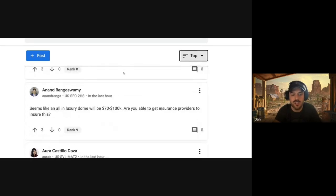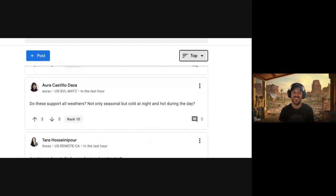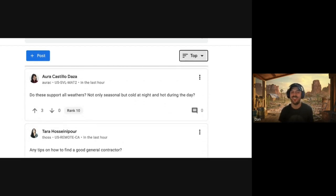Seems like all-in luxury dome will be 70 to 100K. Are you able to get insurance providers? That is a good question. No, this is the short. My insurance provider was like, we will absolutely not be providing structural coverage for the geodome.